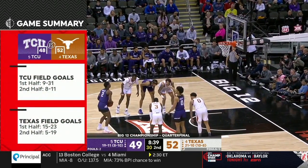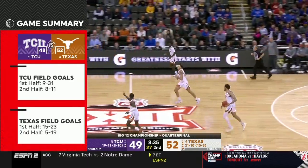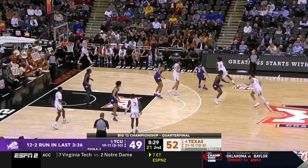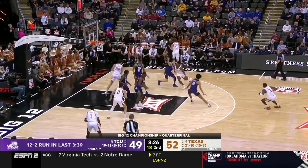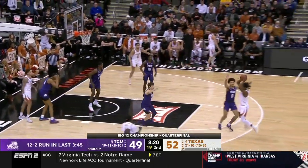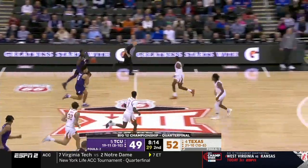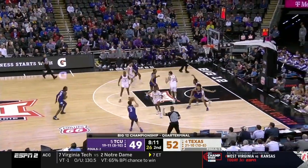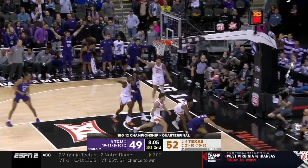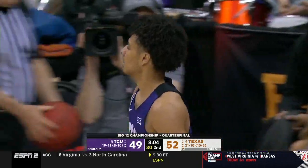And it has been almost a complete reversal of fortune from the first half to the second half. Miller 1-for-2, 3-point ball game. Here's Carr working on Farabella. Bishop, offensive rebound, back out to Carr. Here's Jones. Can't knock down the 3, and Peavy wants to push. Farabello transition 3, no good. It's going to be Texas ball out of bounds.